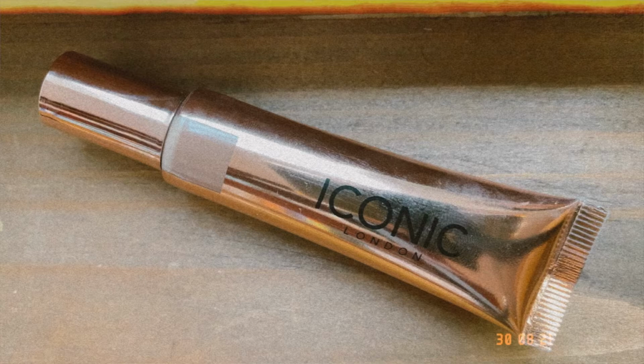Up next, I have the iconic London Sheer Bronzer. I don't know if that's the name of this. It's a little confusing. I have mine in Caramel Glow. This is a newer product that came out a few months ago, but I don't hear nearly enough people talking about it. If you're into no makeup, this is your best friend because it's a bronzer, but it's freaking sheer. It looks intimidating, but once you blend it out, it almost looks like nothing.